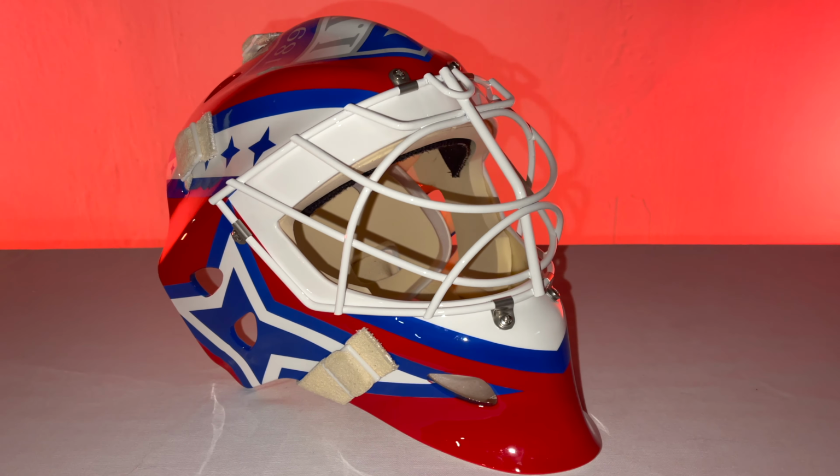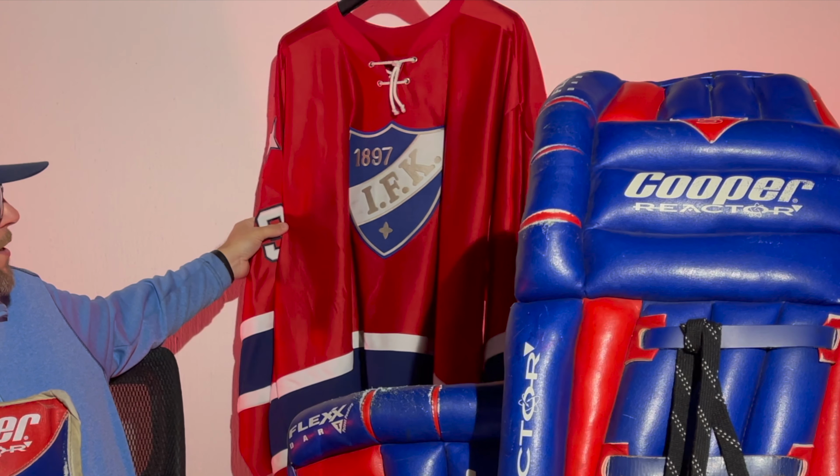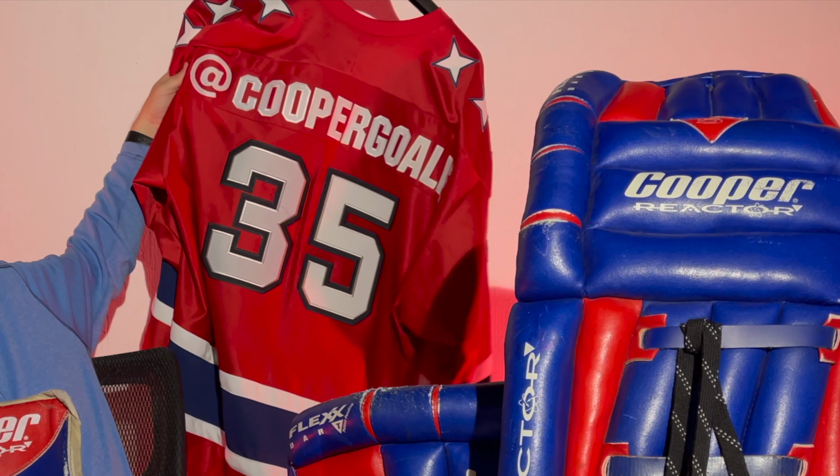It goes hand in hand with the jersey, which is an IFK Helsinki jersey as well. It has my custom nameplate on it. So yeah, this was kind of my IFK Helsinki tribute kit, I guess. All right, so that's all the gear for this game. Game footage is coming up next.